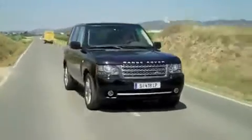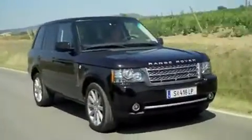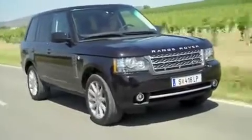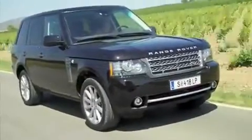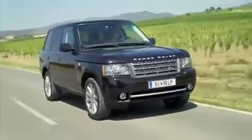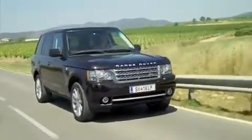That new supercharged engine produces 25% more power than the old 4.2 litre version, while reducing emissions and improving fuel consumption by 7%. Or you can always opt for the excellent V8 diesel, which continues unchanged. And if we're honest, it's all you'll need in the Range Rover.